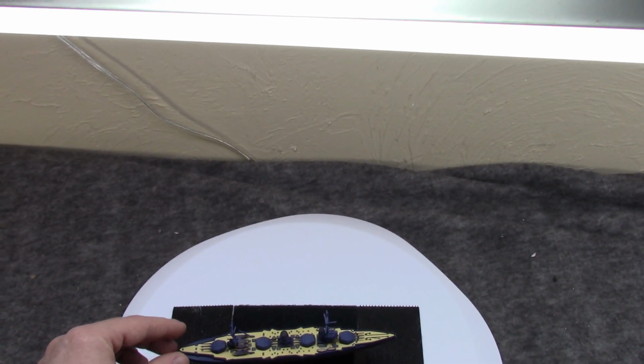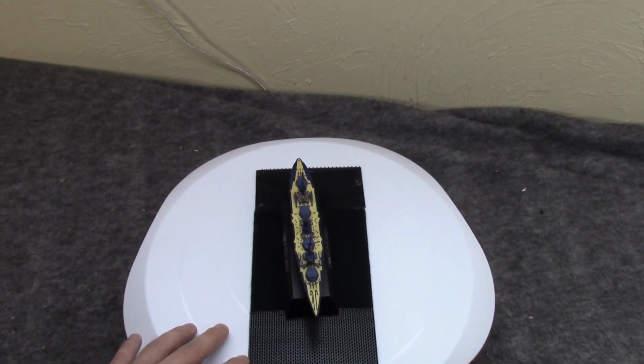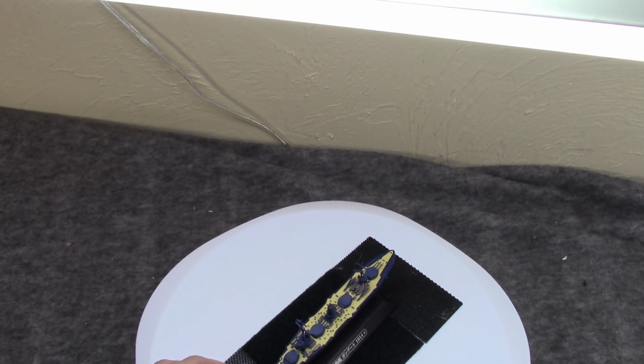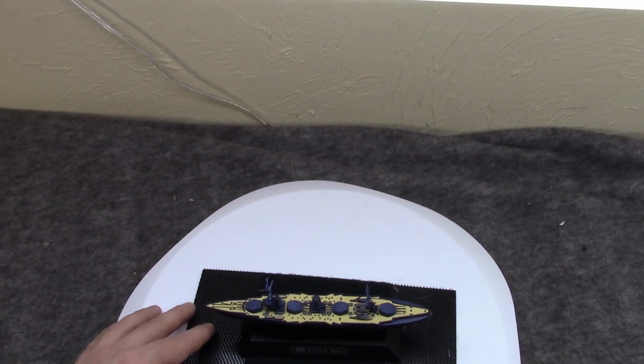Pretty nice models. I did kind of an initial review in that unboxing, talked a little bit about them. They come with the stand, they come with the booklet. They have quite a few details. They're just a little too small to have moving turrets, but oh well. So that's about the model review.